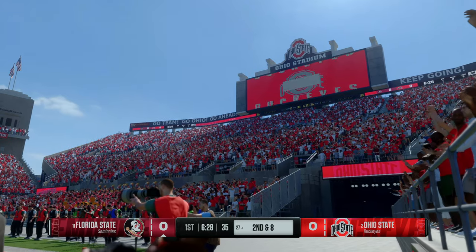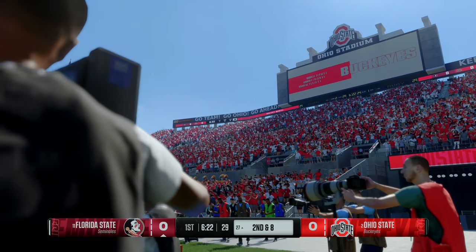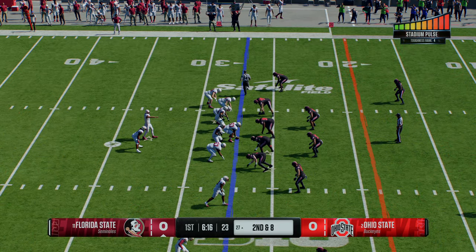And the running back didn't get much there. Nice job by the defense. You can tell they're focused in on this running back, on this run game, being physical, getting knockbacks, and limiting his carries. After picking up a couple, it's 2nd and 8.